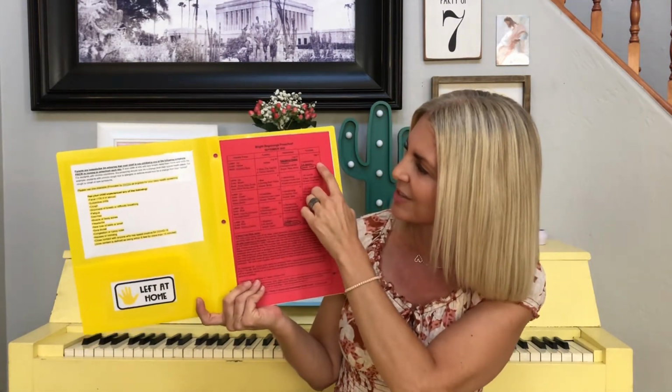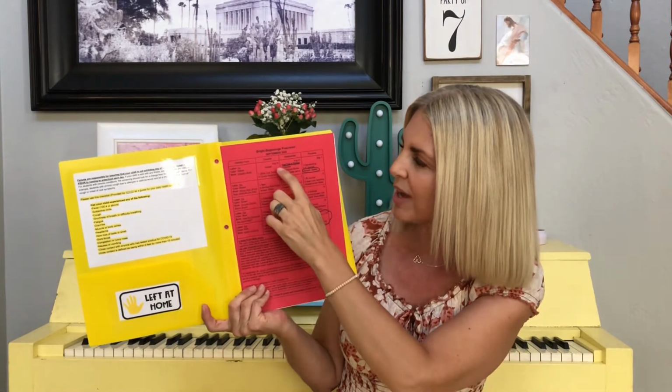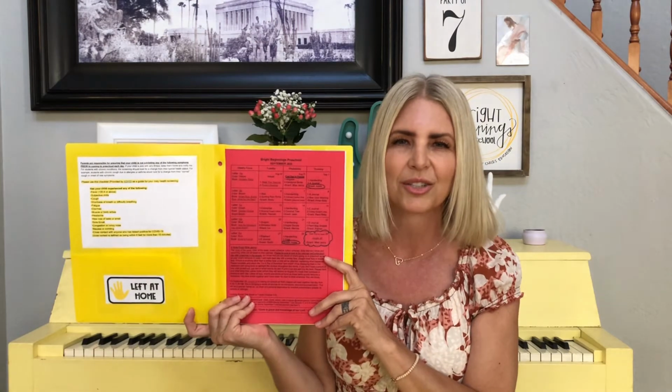Tuesday, Wednesday, Thursday, so it will have what we are doing each of those days. You'll see the number 1 and the number 2. That's what we're doing for each of the centers. We have 2 centers every day in preschool. That gives you an idea of what we're doing, and also it gives you something to talk to your children about when you ask them about how their day at preschool was.